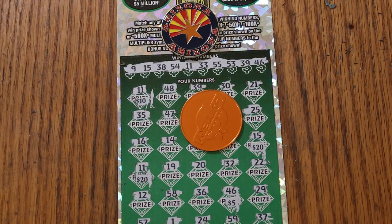Anyway, I hope you did enjoy this. We are not looking for these 50s. We're not looking for the 75s. We're not even looking for the 100s. We're looking for everything north of that.